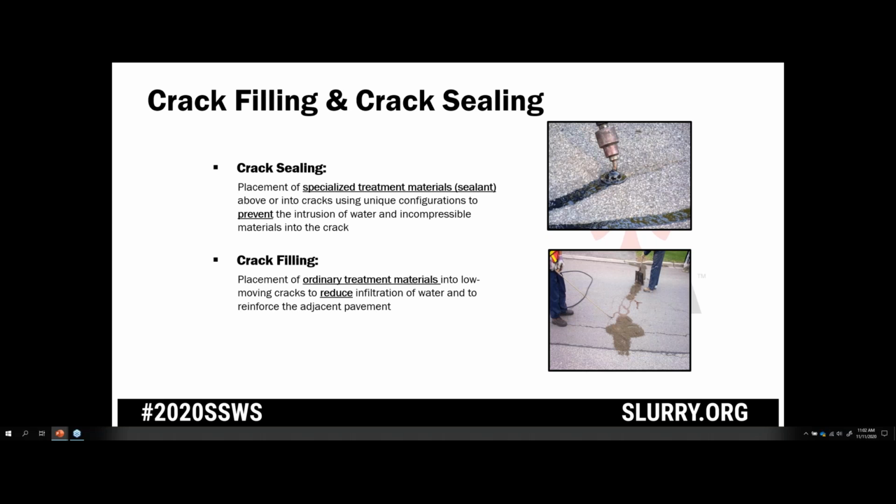There are 2 important differences between crack sealing and crack filling. The first difference is the objective of the treatment. Crack sealing is designed to prevent the intrusion of water and incompressible materials into the crack in order to stop further deterioration and pothole formation. So crack sealing requires a more refined material and installation. Crack filling is designed to reduce intrusion of water into low-moving cracks.